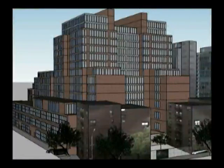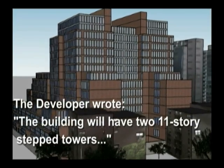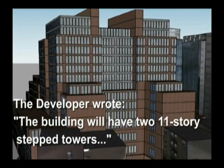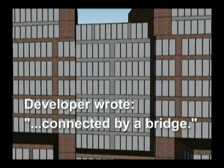In their application, the developer wrote, "The building will have two 11-story stepped towers." We don't see any towers. They wrote that the towers would be connected by a bridge. Is that a bridge?